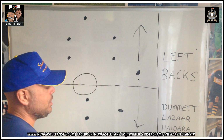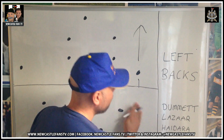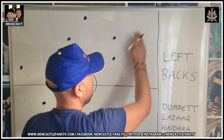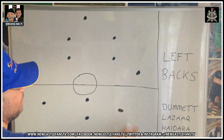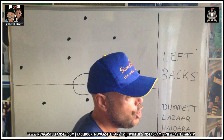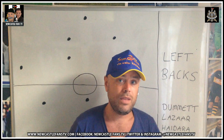It's a difficult one with Haidara. I think his future is coming towards the end. Some people might say unfairly, but he's injury prone. It hasn't helped him in this formation. I think you need a modern day left back to get up and down. Haidara can do that, but again, with the same as Lazar, quality in that final third.